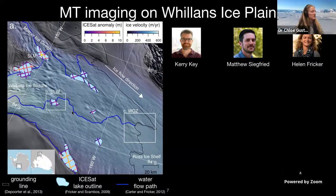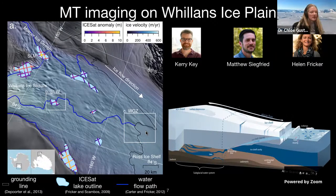So I have squared the two locations where we did surveys. So we went to this lake called Whillans Subglacial Lake, and people like to abbreviate it SLW. And then we also went to the grounding zone where we think this lake actually drains into the ocean. So conceptually, this is what we are looking at. We did a survey at a lake that's buried beneath the ice. And then we went further downstream where the ice actually transitions from being grounded to floating. That's marked by this black line on the map. And we also did a survey in this sort of region.